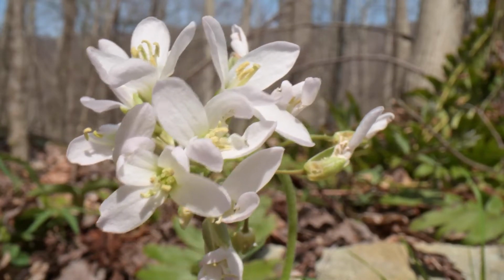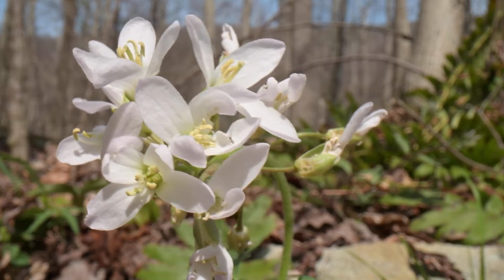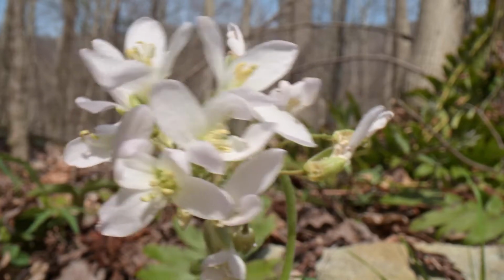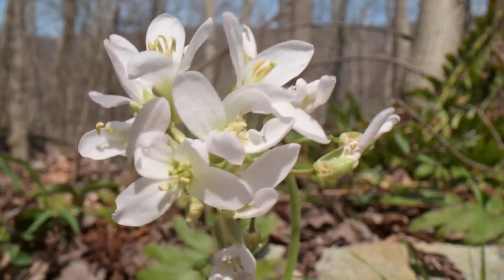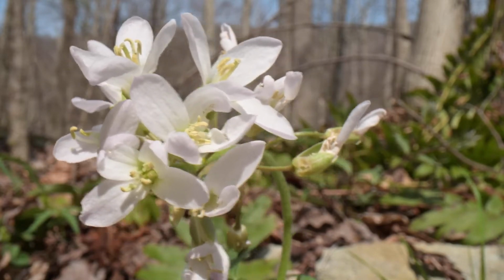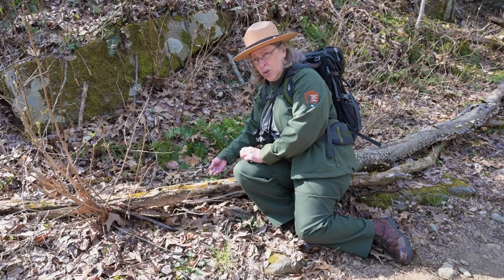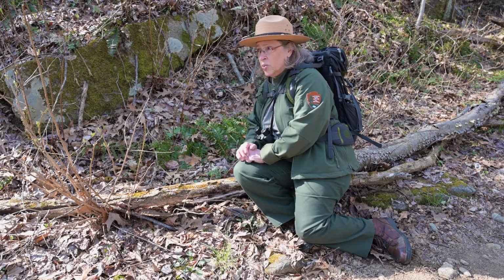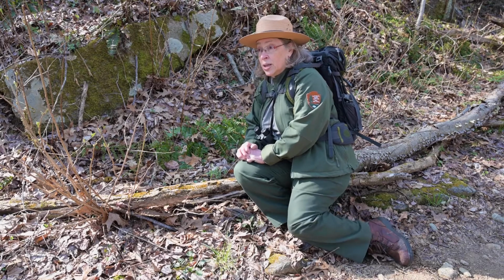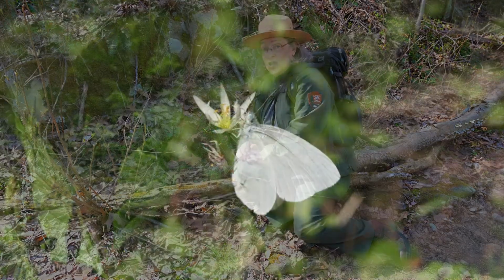Mustard flowers can be different colors. There's many different types of mustards out there. The toothworts show that they're a member of the mustard family. If you look closely at the open flower, they only have 4 petals. And the majority of flowers that you're going to see out there will have 5 or more petals. So 4 is kind of an unusual number in wildflowers, but members of the mustard family will have 4. Something else that's interesting about the toothwort is that it is the larval host plant for one of our native butterflies here in the park, the West Virginia white.